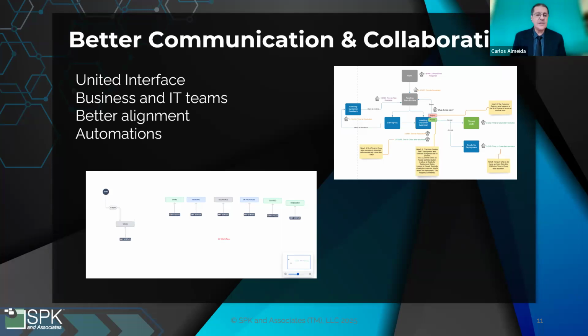They need to do stuff. They need to track how quickly things are going through. They need to have accountability. They need to be able to assign tasks. All those things very similar. So if you have everyone working in the same framework, you get better alignment of your business and IT teams, right? So I find that to be very powerful.